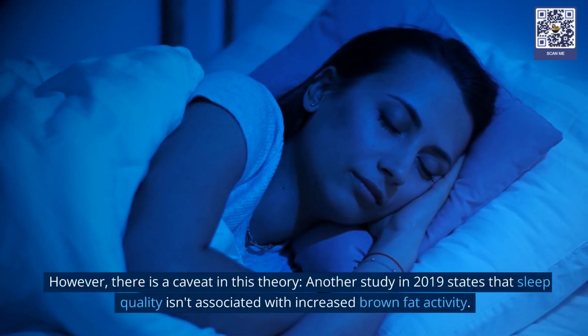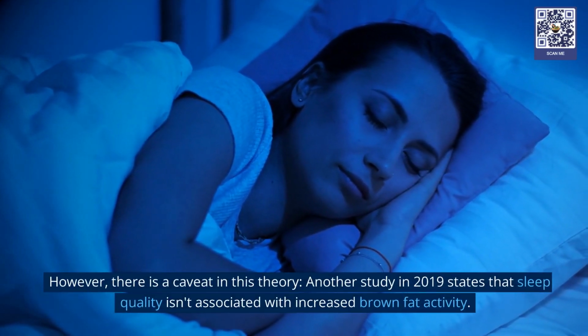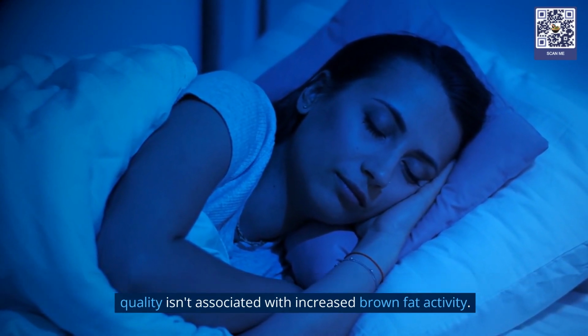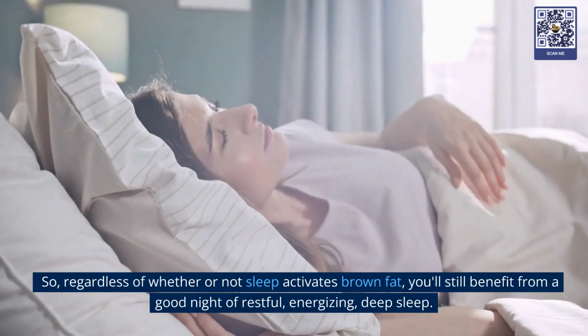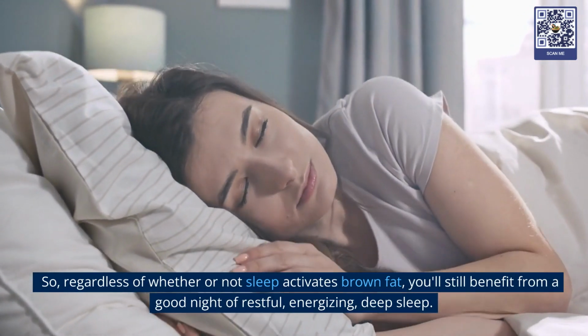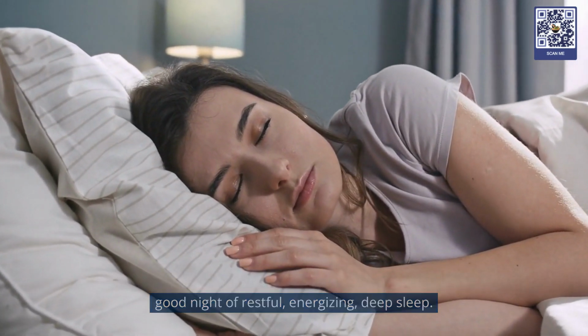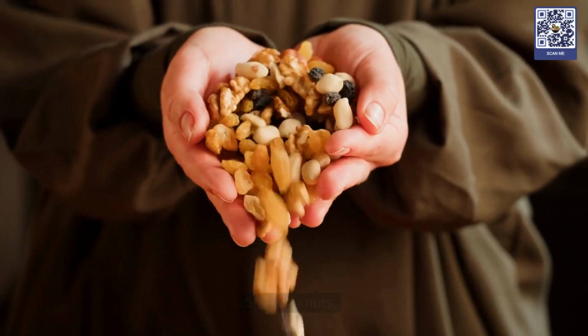However, there is a caveat in this theory. Another study in 2019 states that sleep quality isn't associated with increased brown fat activity. So, regardless of whether or not sleep activates brown fat, you'll still benefit from a good night of restful, energizing, deep sleep.